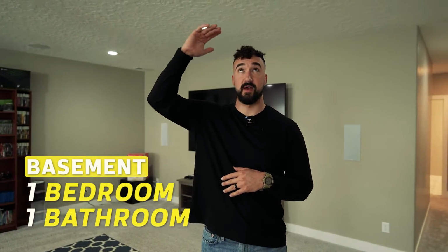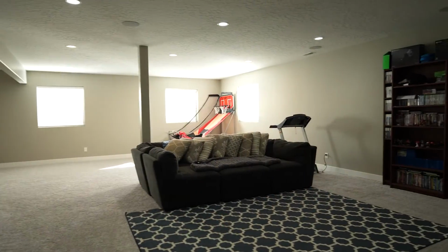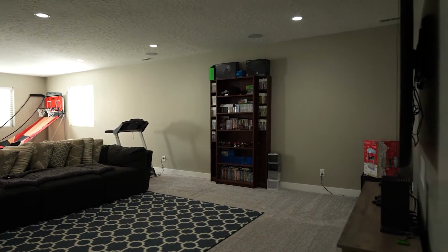So one of the first things that you'll notice in this finished basement is the height of the ceilings, right? This is 8-foot tall ceilings. Makes this feel very open and very wide. Not that it feels small in the first place. You have this massive couch, and it even makes this whole room look small. Plenty of hangout space or play area for the kids. Again, we have another massive TV here on the wall, and it still feels like you could fit an even bigger TV.